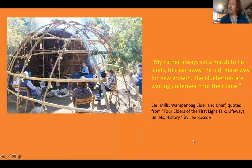I found this quote from Earl Mills, who's a Wampanoag elder and chief, and I think it relates to the work that we do. He wrote, "My father always set a match to his lands to clear away the old, make way for new growth. The blueberries are waiting underneath for their time."